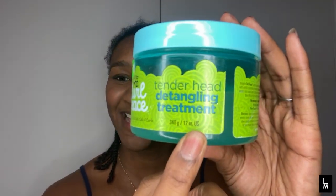And then guys, when I was taking my hair down, I actually used, this is what I bought for my daughter, but I used it in my hair and it was like butter. It's called Curl Piece. It says natural curl care for kids, kinks, coils, and curls. It's tender head detangling treatment, because that's what my daughter is, tender headed. And it says it's got aloe vera, marshmallow root extract, and raw honey.